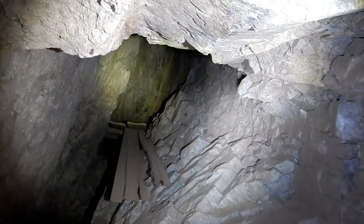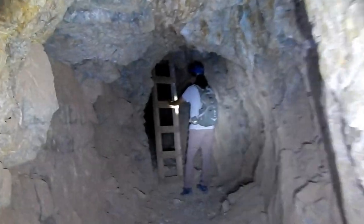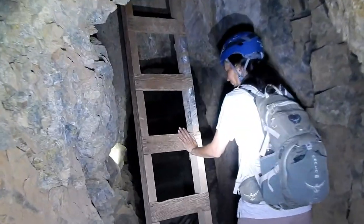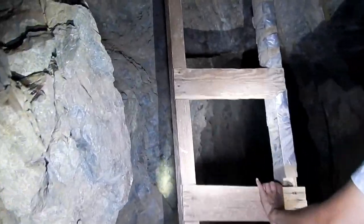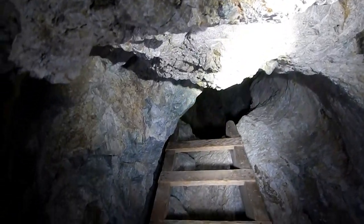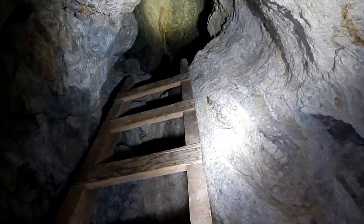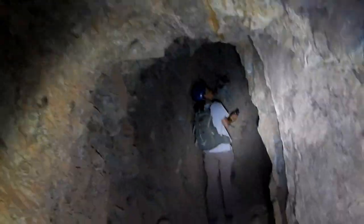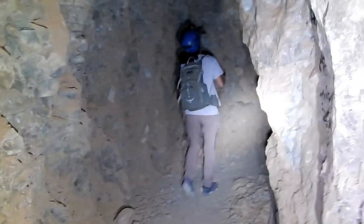That's looking straight up. And here we have a ladder going up. Apparently not very sturdy if you just pulled it right off. Just kind of sitting there. That's just gonna go into this little pocket here. Let's see where this beast goes.